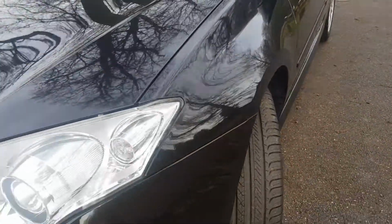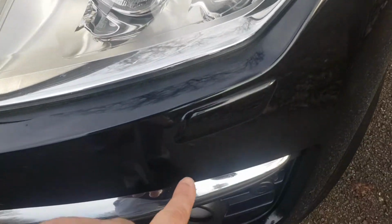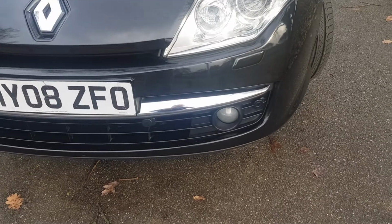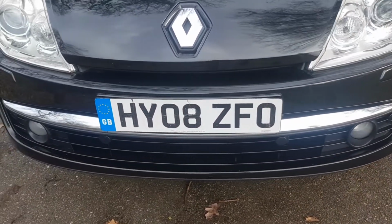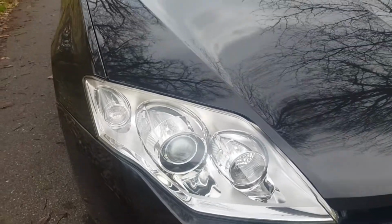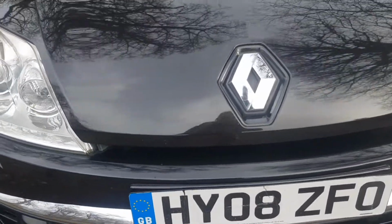Okay, and along the front of the car, now you've got xenon headlamps. You've got headlamp washers on here. Now, if you see any pictures of engine bays, we do not jet wash any engine bays whatsoever. Bit of WD-40, bit of elbow grease, half an hour later, great.